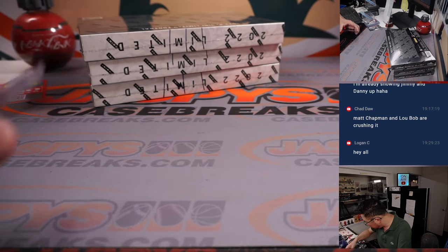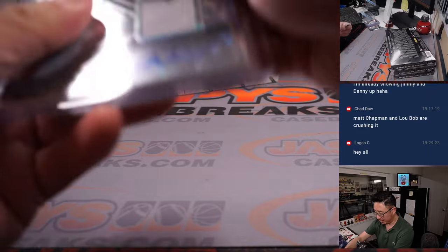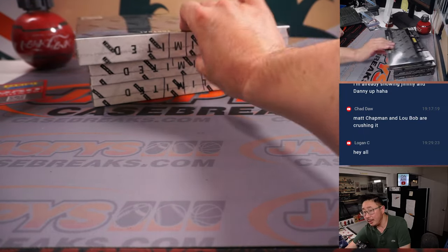David, this might actually fit better in a 120 top loader here. Yeah, it feels a lot more secure in this. There we go. Three boxes to go.